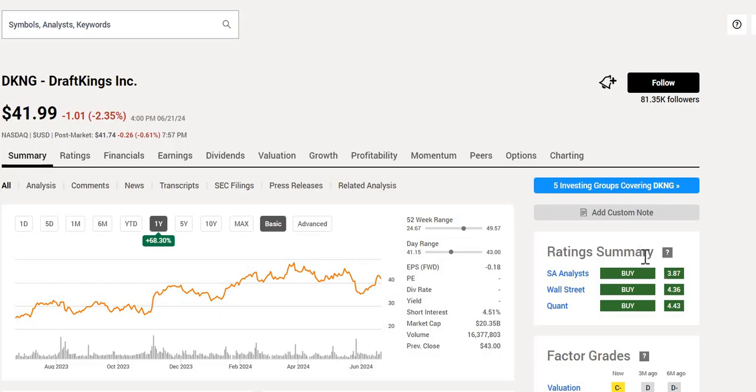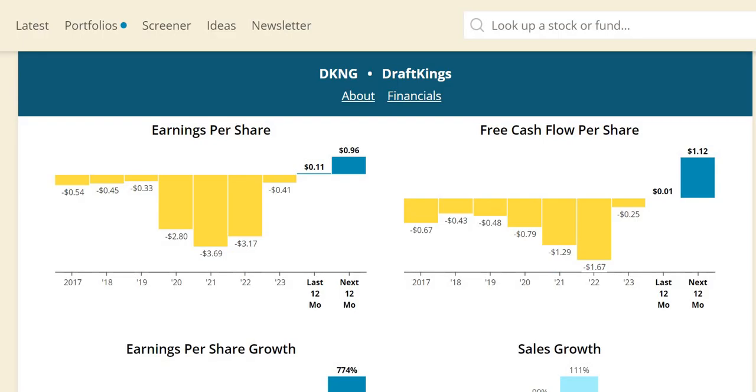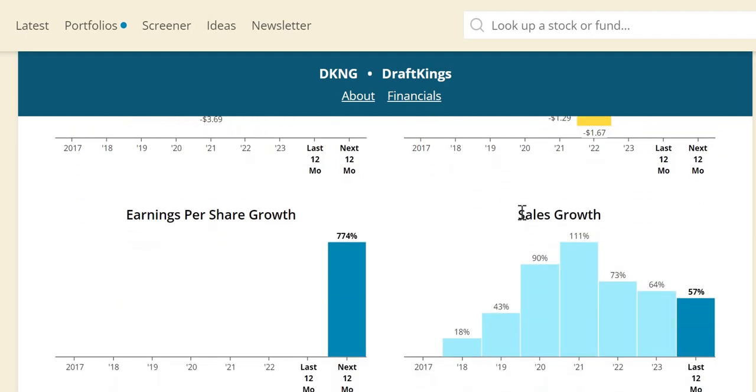The next one we have is DraftKings, and as we can see, a triple buy rating across the board, trading towards the upper end of the 52-week range. Market cap does sit around 20 billion, and over the last year, this is up around 68%. In terms of their metrics, well, it has had negative free cash flow over the last few years. Nice to note, for the first time anticipated, $1.12 of positive free cash flow per share. In terms of sales growth, well, very strong minimum double-digit growth, 64% in the last full year as well.